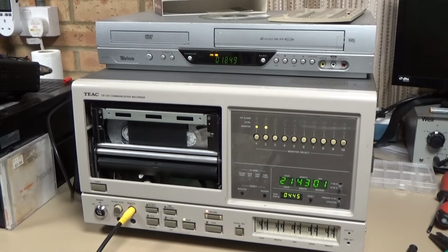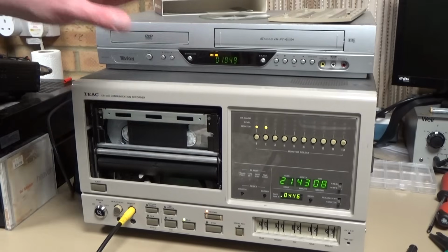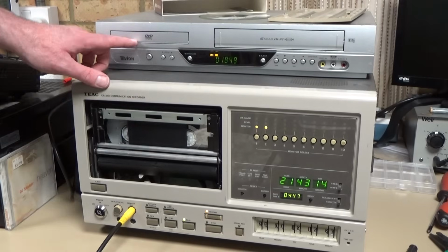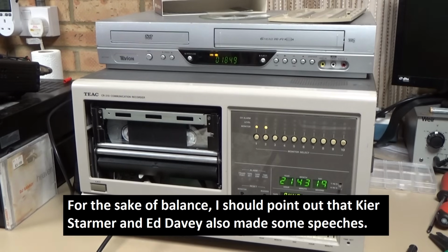Well, that was interesting, but it wasn't really a fair test, was it? Because these machines aren't designed for reproducing music, they're designed for reproducing speech. So what I'm going to do now is I'll play in some relatively high quality spoken word from a CD. It's actually a recent speech by our esteemed Prime Minister.